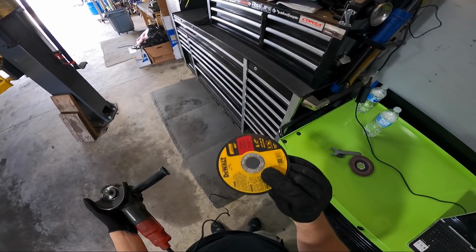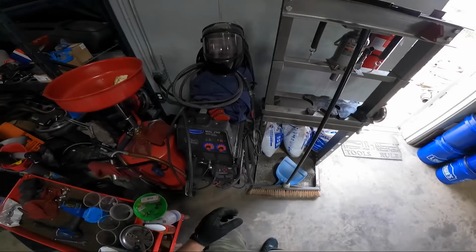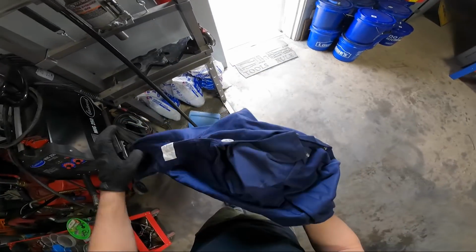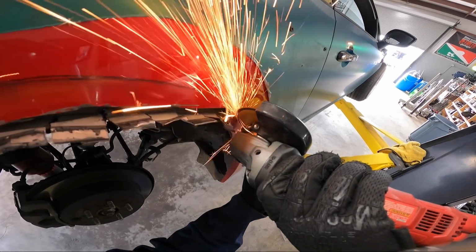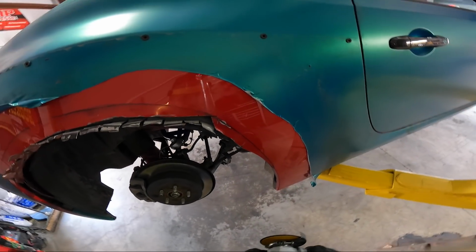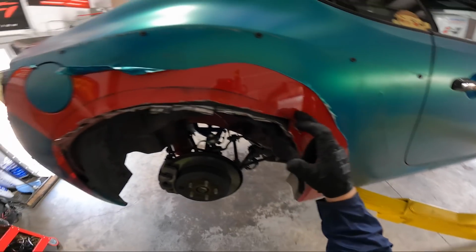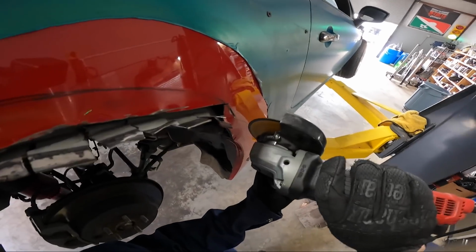Probably not supposed to drop these, huh? Do not drop. I think it'll be okay. And just to be even more safe, I'll put this on in case the disc does decide to blow up all in my face. Sweet. I'm gonna try to cut along this line all the way down. This is probably gonna take a little bit.